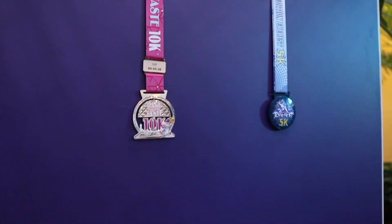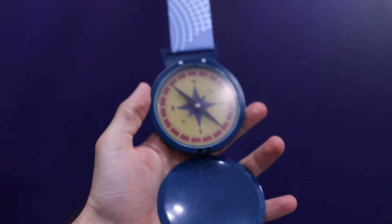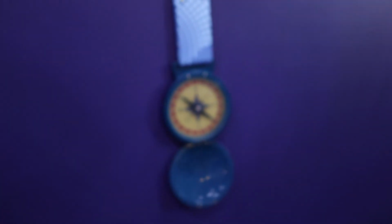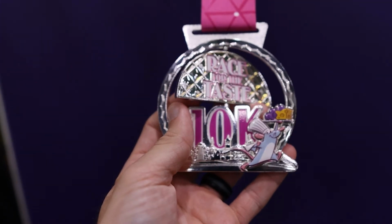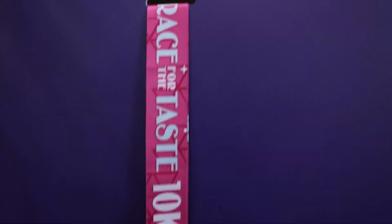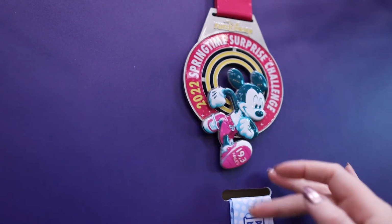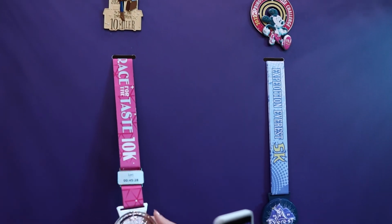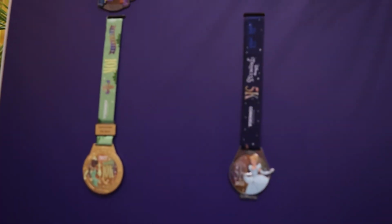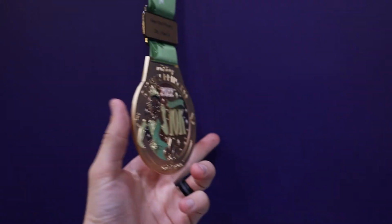Alright, so we got the springtime surprise medals. We got 5K. Yep. There we go. Got the princess medals. I love the 50th embellishments on the back of them.